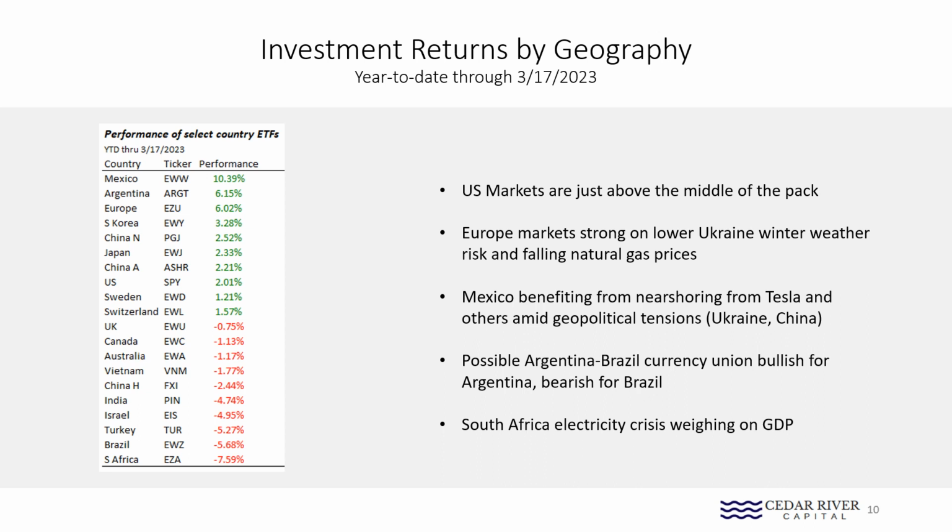Also, there has been some discussion of a currency union with Argentina, which seems quite bullish for troubled Argentina, but not so bullish for Brazil. South Africa continues to wrestle with the electricity crisis there and the related downgrades on its sovereign debt from S&P and Moody's. Still, overall, global market performance is fairly flat for the year, and the spread between winners and losers is about in line with normal. There are no major winners and losers geographically so far in 2023.